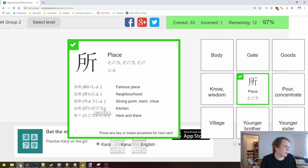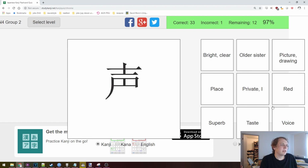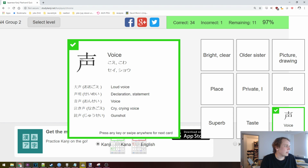So yeah, the base place is kitchen. And tokoro dokoro, again, one of these repeating kanji for meaning kind of like here, there, everywhere, that kind of thing. This is voice. You might have seen this kanji in the title for like Koe no Katachi, the shape of voice, which was translated into English as A Silent Voice. You'll see it in, I don't know, I think quite a few things, koe.